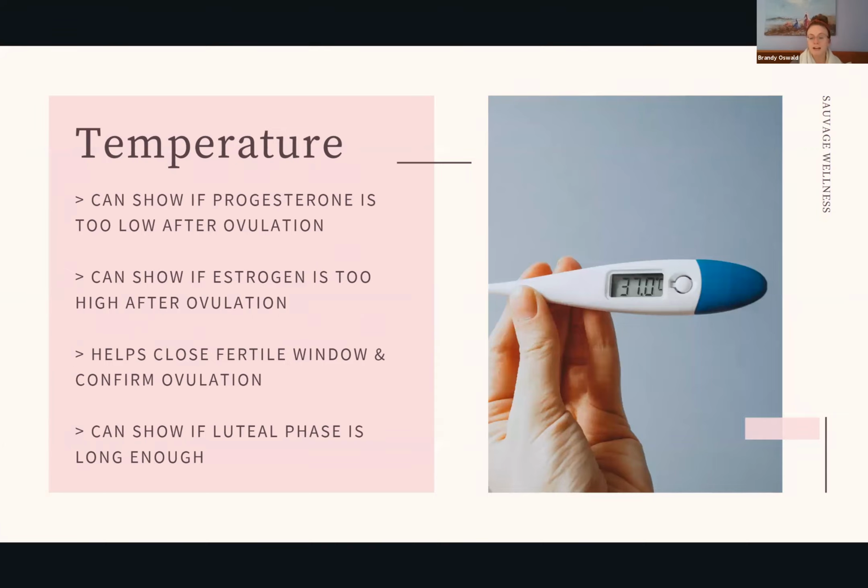Temperature, which is the one everyone loves and everyone goes to first because it's the easiest to do. We just pop a thermometer in once a day and go on with our lives. Temperature can show us if progesterone is too low after ovulation, because temperature rises in response to progesterone. So there's a really close relationship there. Temperature can show us if estrogen is too high after ovulation, meaning there's not enough progesterone to balance it out. Temperature can help us close the fertile window and confirm that we did ovulate. And temperature is what will show us if the luteal phase is long enough for implantation to happen.